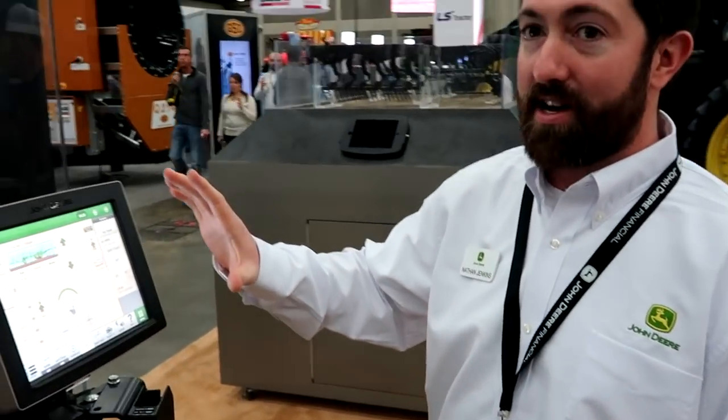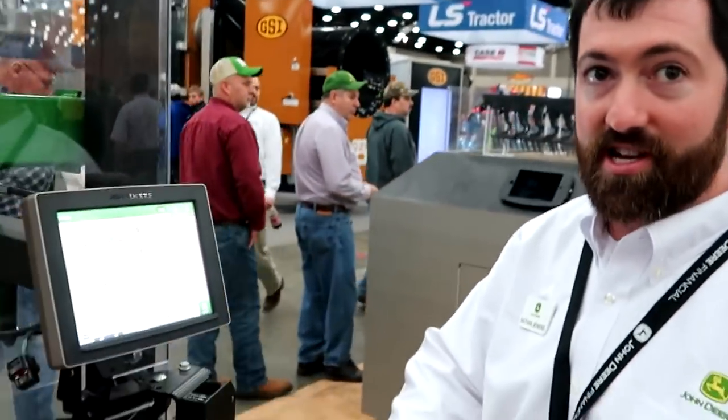So if you think about it, when you're doing any tillage work, do you ever get out of the cab and actually go adjust the implement whenever you get into a sandy knoll, a little more clay?